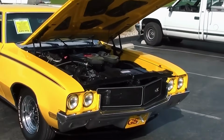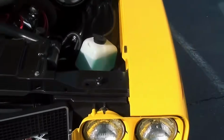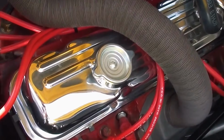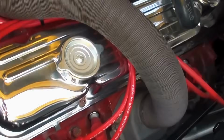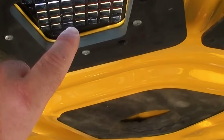The 455 V8 and brutal torque made it a genuine strip threat, while the exclusive styling package turned it into one of Buick's most iconic collector cars. Today, finding one with matching numbers is incredibly difficult.